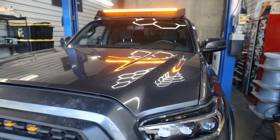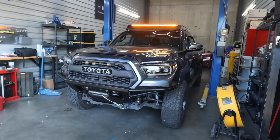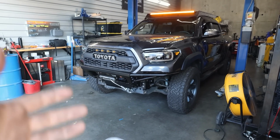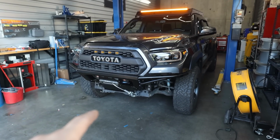If I don't have to drill any excess holes in the truck, I really just don't want to, but I'm really happy with how the truck came out looking, and I think it'll perform way better when we go up into the mountains, especially by ourselves. Having the security of the winch, of being able to pull ourselves out of a sticky situation, is going to be a huge changer.